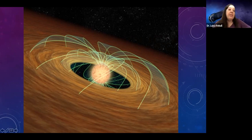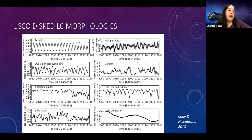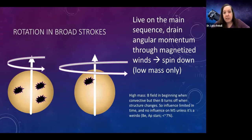So that's an interesting puzzle. In order for us to get the rotation rate, we need to be able to have spots on the star. And in order to have spots on the star, our best understanding is that you need an outer convective zone.